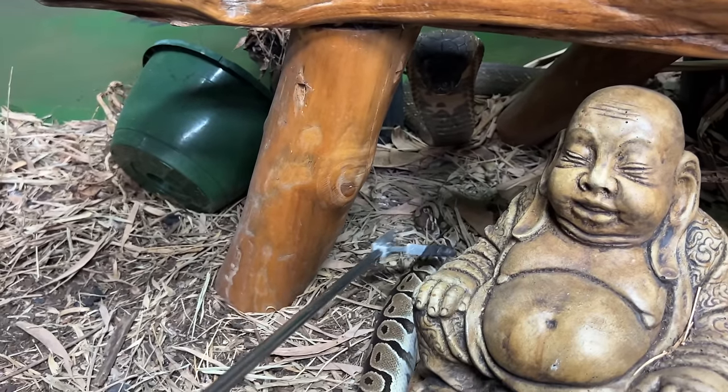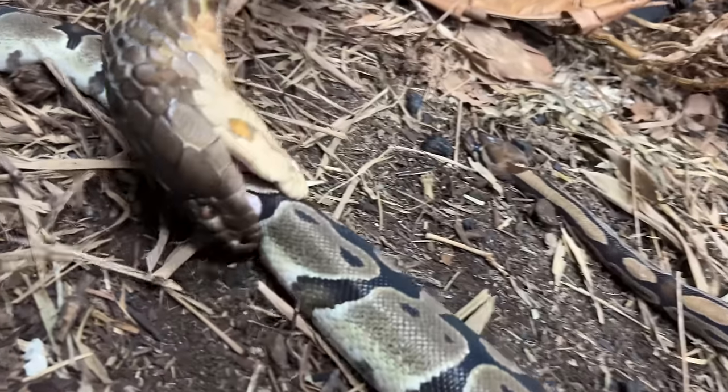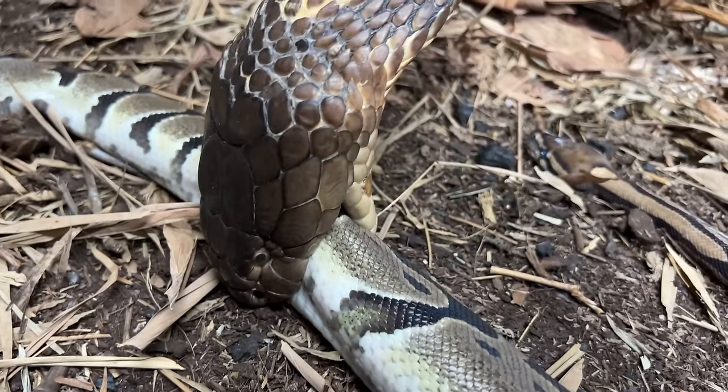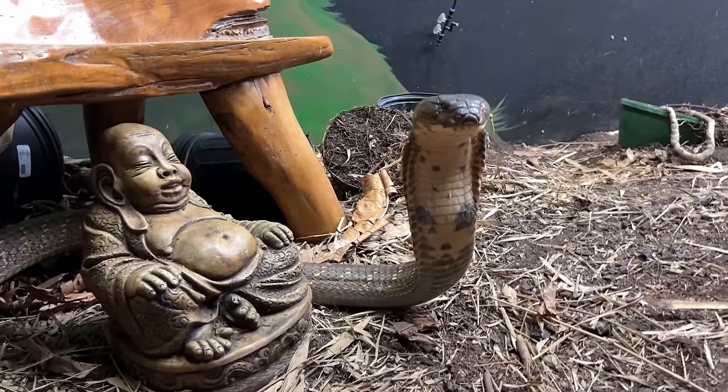Come on, buddy. Don't you want to eat the python? Yeah, there we go. Boom, nice big chomp right there. Pumping it with venom. All right, beautiful people, we're gonna let Kevin be so he can eat his food.